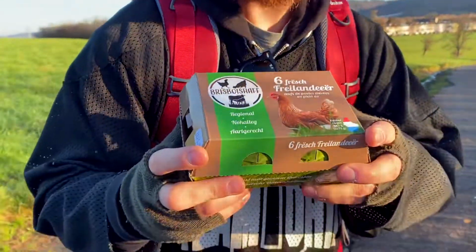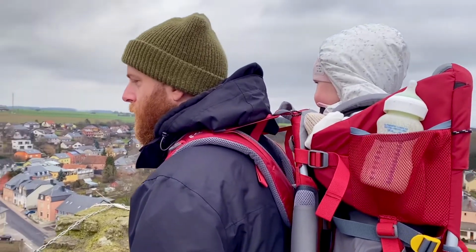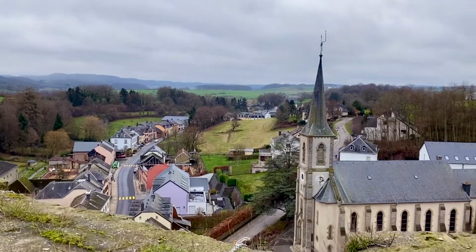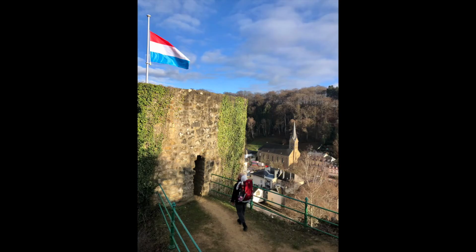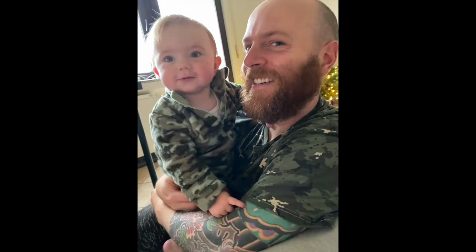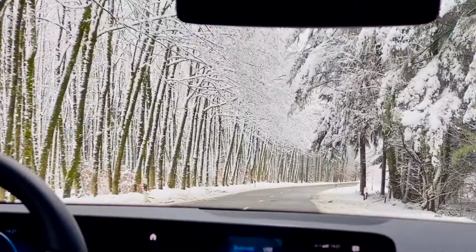It's Christmas morning and we just picked up some fresh eggs from the farm. Out of the valley for Vahla's first sled ride.